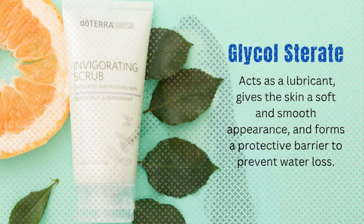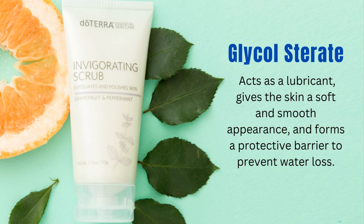The next ingredient is glycol stearate. This is an organic compound. It acts as a lubricant on the skin surface, which gives the skin a soft and smooth appearance. And it also slows the loss of water from the skin by forming a barrier on the skin's surface.